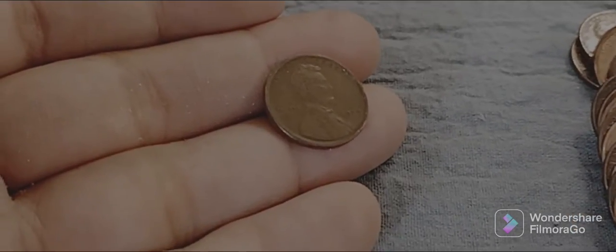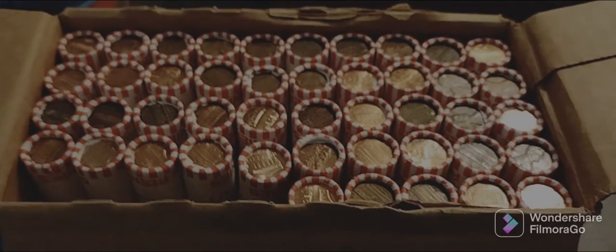There we go. 1920, Philadelphia. Very next roll, roll 5. Wheat penny number 3. Wheat Ears first. A crusty looking one.